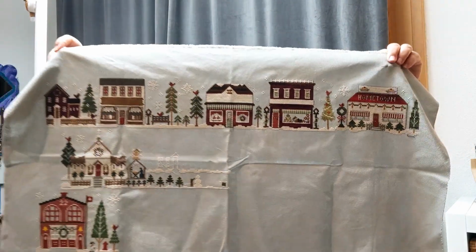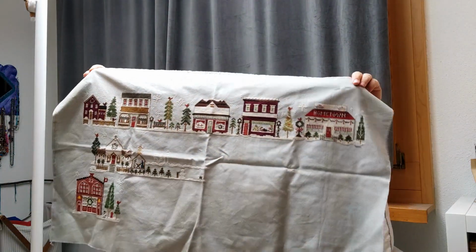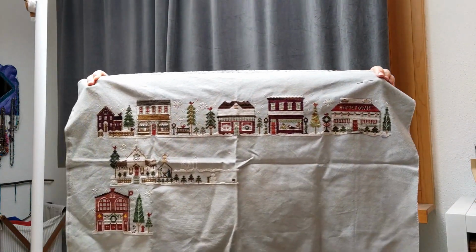is I started this two years ago. Didn't work on it at all last year, but want to start it up again. I decided to do a whole bunch of the Little House Needleworks, what is it called? The Hometown Holiday Series in one big piece. If I sit back, I hope you guys can all see this.